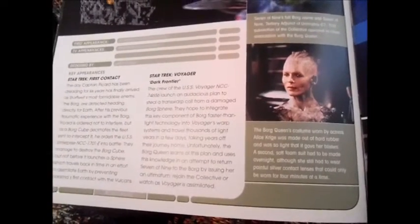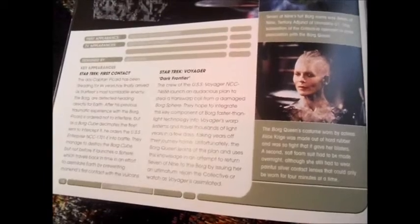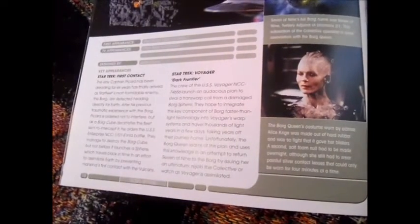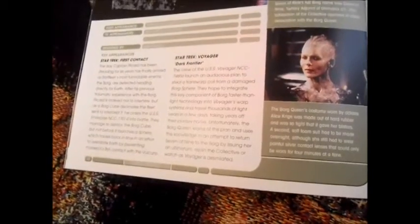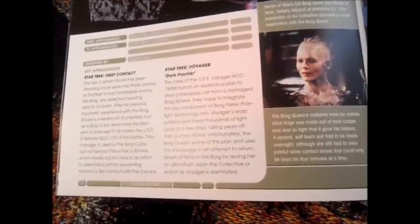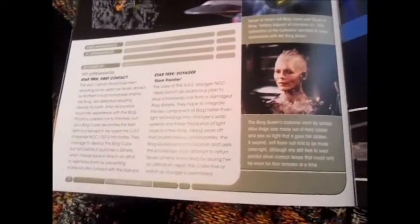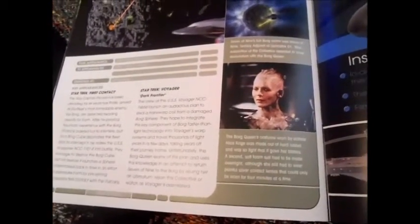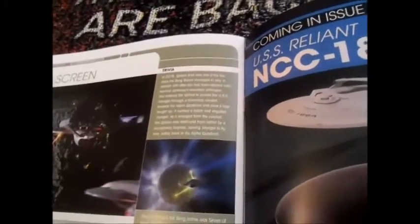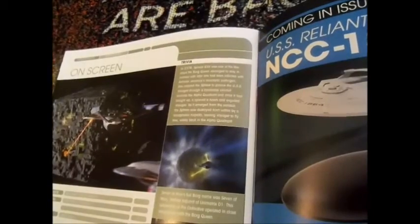Dark Frontier from Star Trek Voyager: the USS Voyager launched a plan to steal a transwarp coil from a damaged Borg Sphere. It helped to integrate this key component of Borg faster-than-light technology into Voyager's warp systems, traveling 1,000 light years in a few days, taking years off their journey home. Unfortunately, this plan was learned by the Borg Queen, who used this knowledge to attempt to return 7 of 9 to the Borg by issuing her an ultimatum: rejoin the collective or watch as Voyager gets assimilated. Sphere 634 was one of the few Borg ships that stayed in contact after she had infected Admiral Janeway's neuralytic pathogen.